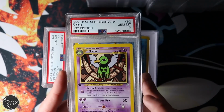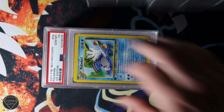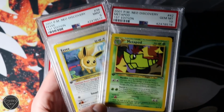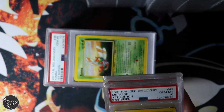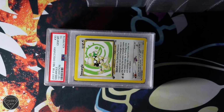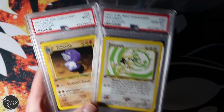That's the other thing. Espeon, Neo Discovery. Poliwhirl, Neo Discovery. Metapod. I really want to open this thing now, so sorry if it's a bit rushed. Oh, we got some Neo Discovery in here. Right, here we go. So we've got Yanma and Tyranitar. Yanma's not a bad one to get. The holofoil, obviously, is incredibly difficult to get in a gem. Non-holofoil, though, not too bad at all.